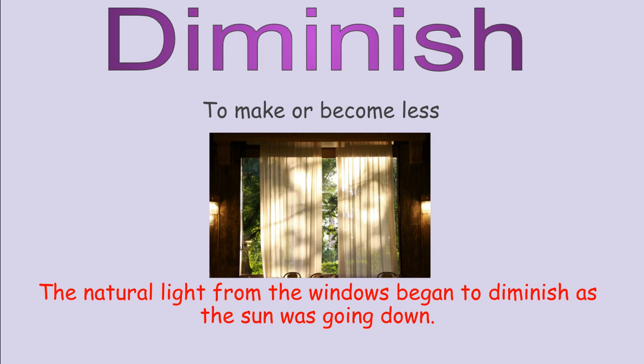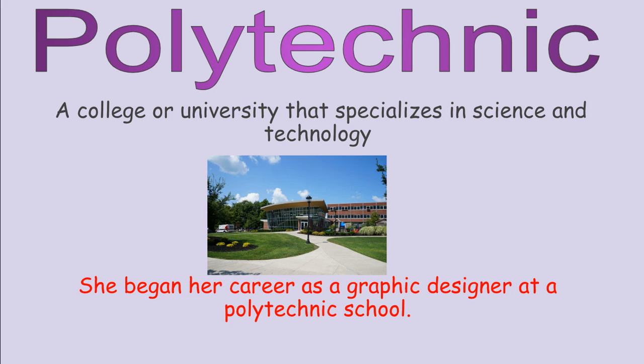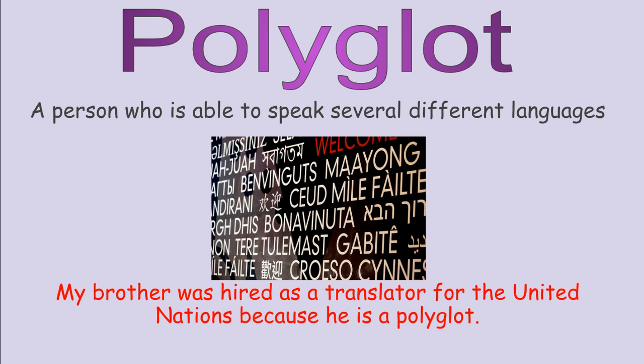Diminish, to make or become less. The natural light from the windows began to diminish as the sun was going down. Polytechnic, a college or university that specializes in science and technology. She began her career as a graphic designer at a Polytechnic school. Polyglot, a person who is able to speak several different languages. My brother was hired as a translator for the United Nations because he is a polyglot.